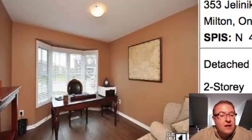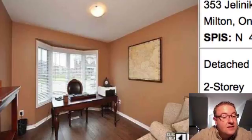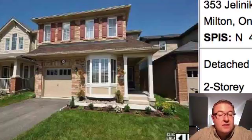And then upstairs you've got 4 bedrooms. There's a small room in the front, which is a great place for an office. And you can see they've upgraded the floors there. I like the decor here. I think they've chosen some nice things.